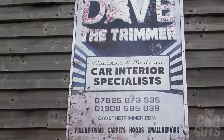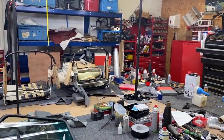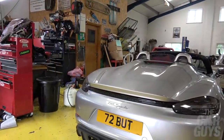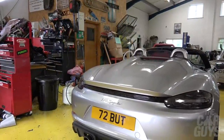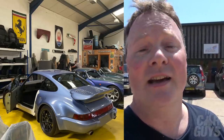Welcome to The Car Guys, and welcome to a sunny Milton Keynes, where I'm here to visit Dave the Trimmer, who has a very special treat waiting for me. That's right, the Porsche 718 Spyder has been re-upholstered in aged leather, and it's ready to pick up. So I know you're desperate to see what it looks like, and so am I. So let's check it out.